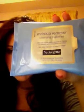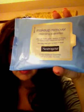And I've been using these blue ones forever. I don't get the purple ones or the pink ones, which smell like grapefruit. I mean, they literally smell like grapefruit, and it just irritates me. Anyway, my son's telling me to hurry. So I use these to just wipe whatever makeup I can off.